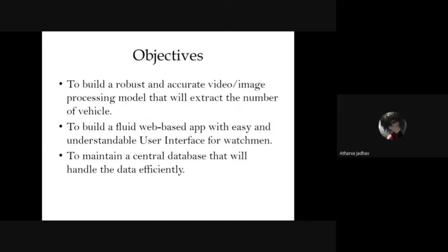Our objectives are to build a robust and accurate video and image processing model that will extract the number from the vehicle. This model will be deployed on a fluid web-based app, which will be easy and understandable for watchmen, hence ensuring a fluid user interface and a better user experience, and also to maintain a central database that will handle data efficiently and which will be error free.